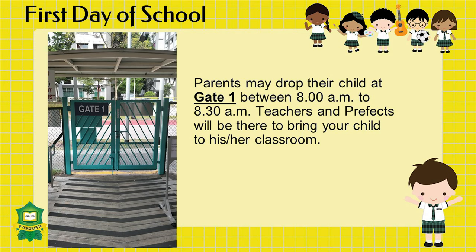So on the first day of school, parents can drop your child at gate 1, which is at the security post, between 8 to 8:30. Teachers and prefects will be there to bring your child to his or her classroom.